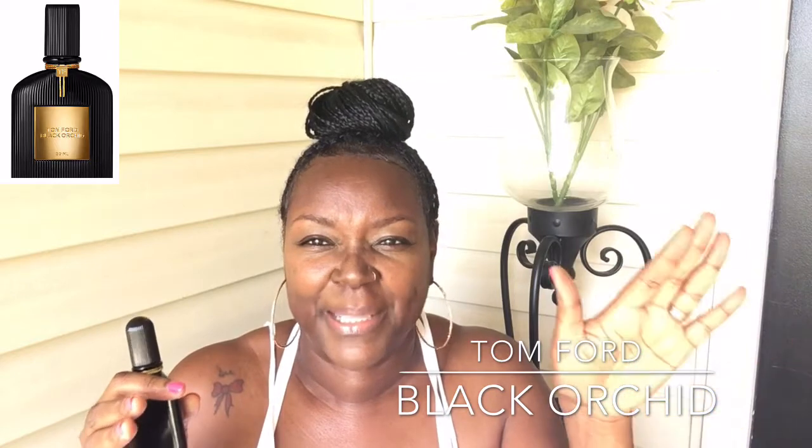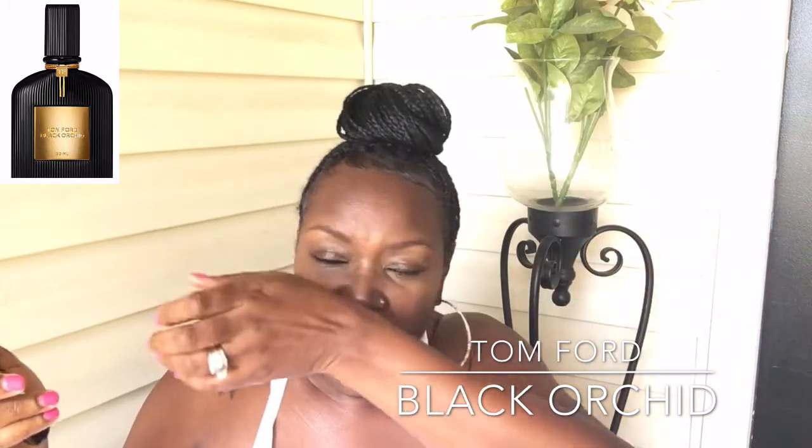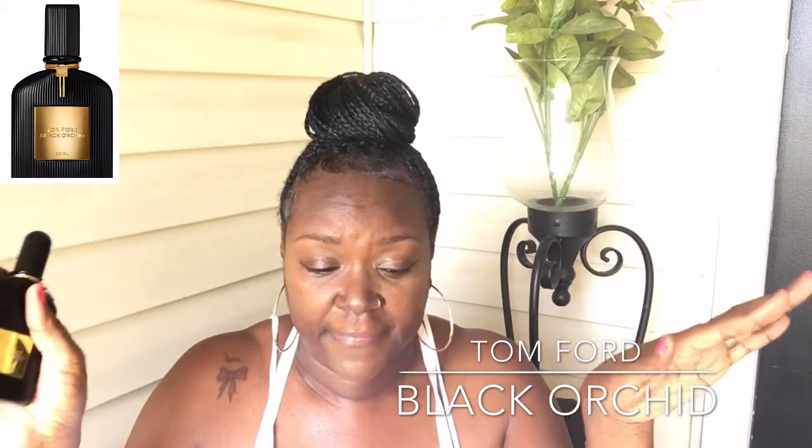Now this one smells really good. It's a little darker than I thought it would be, but I do love it, and I heard a lot about it. It's unisex, so to me, when I smell it like this, it smells kind of masculine. When I spray it, after the first initial burst of scents, it smells masculine, like I said, but then it turns into the florals, and it turns into a sophisticated, dark, warm, creamy, sensual fragrance. I love it.